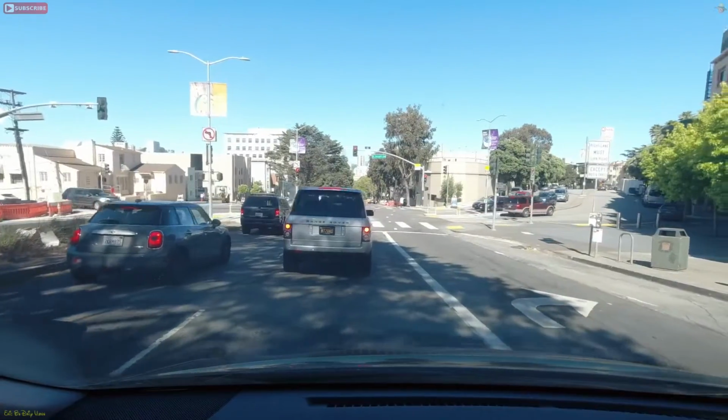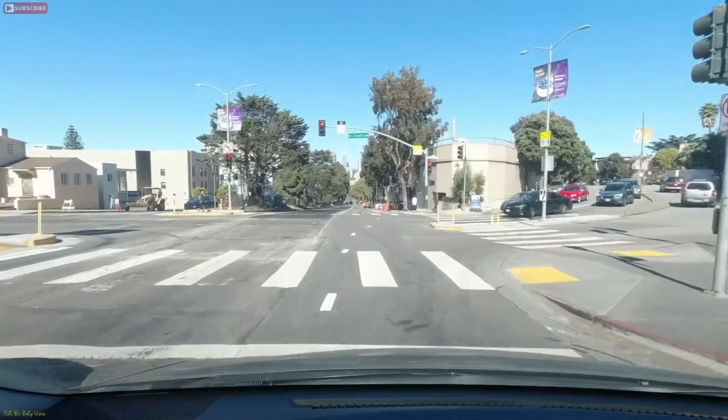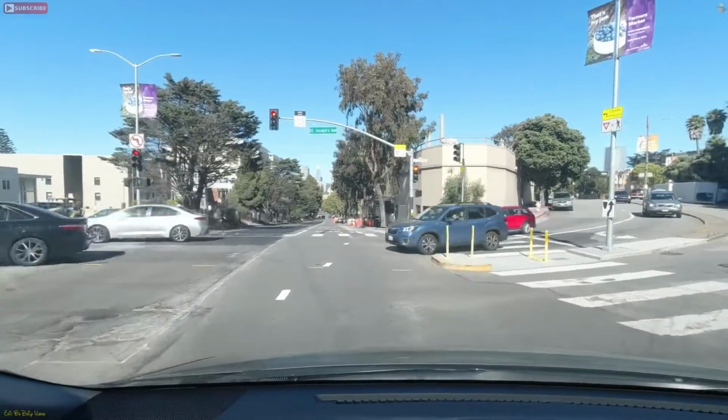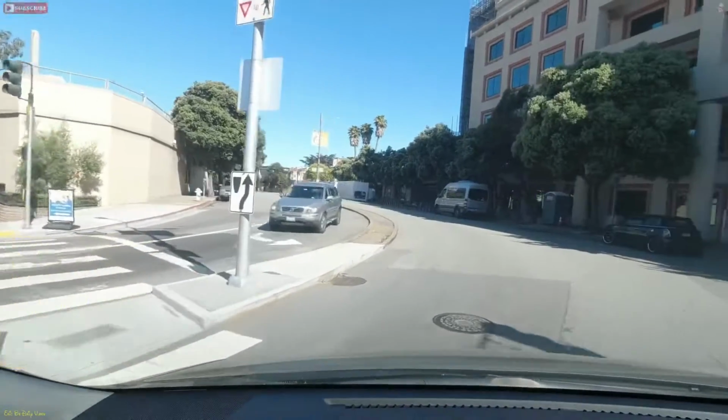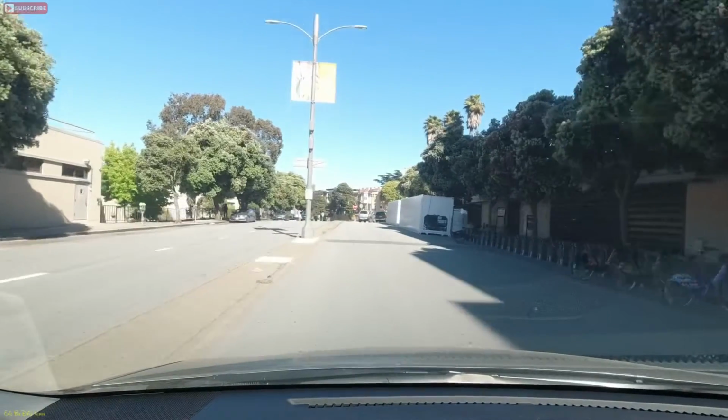And I'm going to make a right turn onto St. Joseph because I need to head up to Pacific Heights? No, not Pacific Heights, Russian Hill neighborhood. So this is one of the directions I need to take.